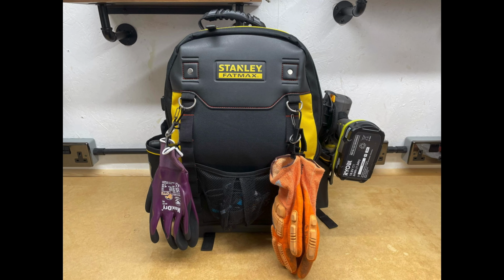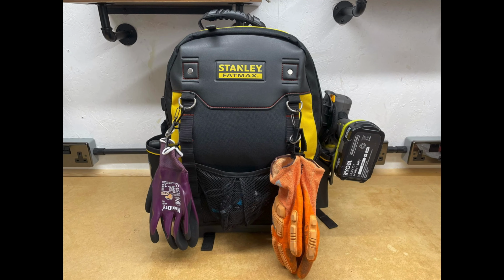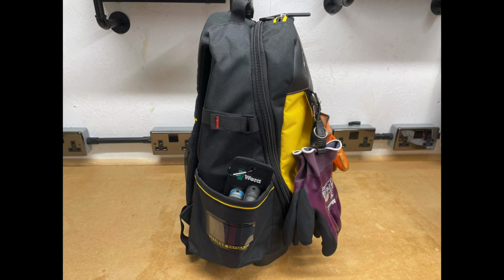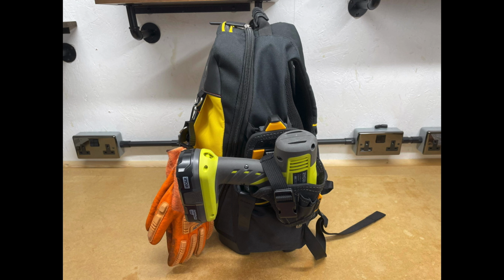So here's a Stanley Fat Max backpack. Again, I've never seen this one either. He said this one weighs 19 kilograms or 42 pounds. Here's the outside of that bag. He's got some gloves, some maxi dries. Also has a Ryobi drill of some kind over here on the side. We go over here, here's the side. He's got a Vera, looks like a socket holder inside of there. This side over here, a Ryobi drill on a tough built pouch. So you can see that.